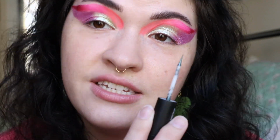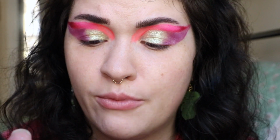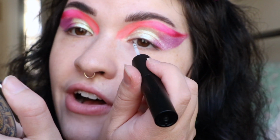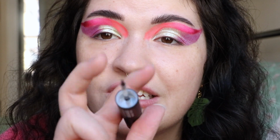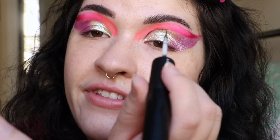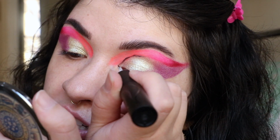This brush does terrify me. I don't tend to use liners like this anymore, but I love that they're duochrome, so I really want to give it a try here. Hopefully it's not too much. And I'm just gonna follow the line of where I cut the crease with my shimmers. Okay, things are looking rough. That's okay, I think I just need to put a little more on my brush here.